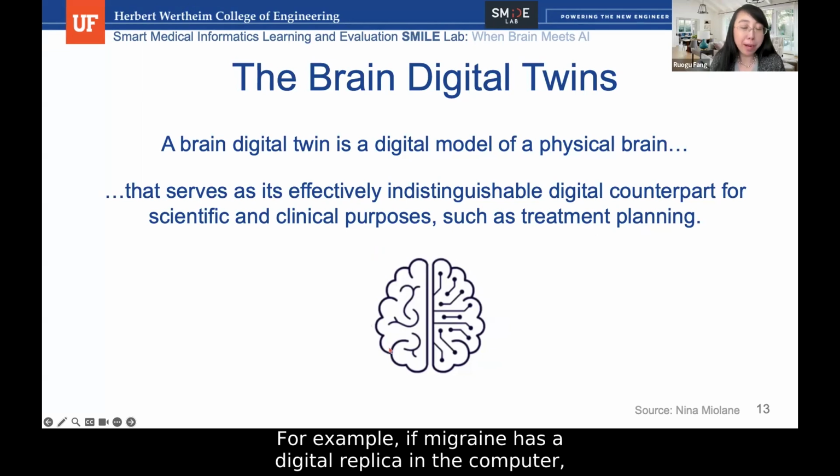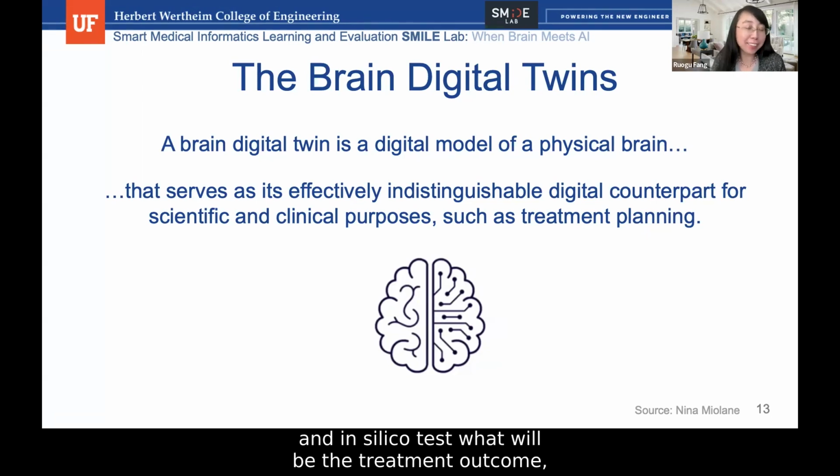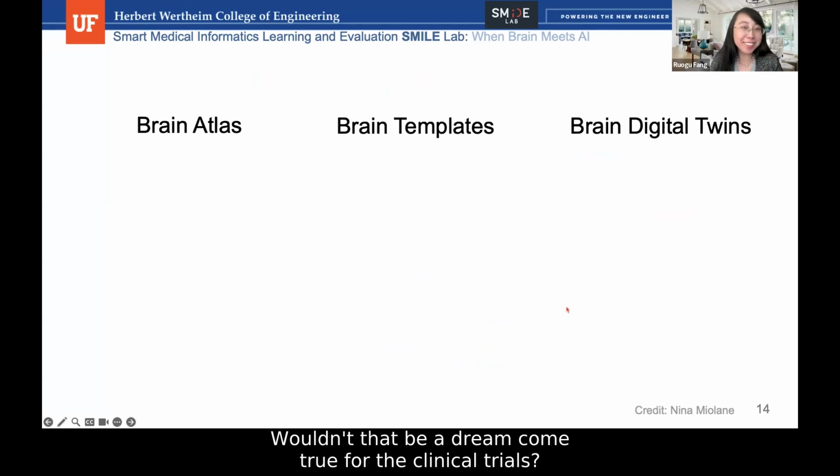For example, if my brain has a digital replica in the computer, then if we want to apply any intervention or try different drugs or different levels of hormone or different stimulation in tDCS or TMS, the patient or the participant or me don't have to go through each different combination of intervention or drug, but we can use a digital twin to directly and in silico test what will be the treatment outcome, and then choose the optimal outcome for this specific individual. Wouldn't that be a dream come true for the clinical trials?